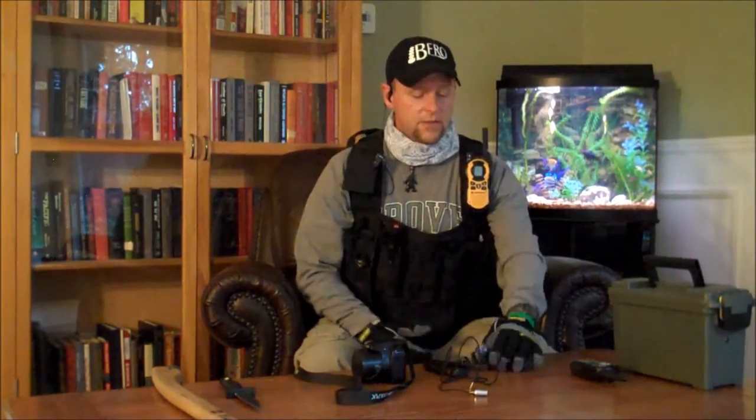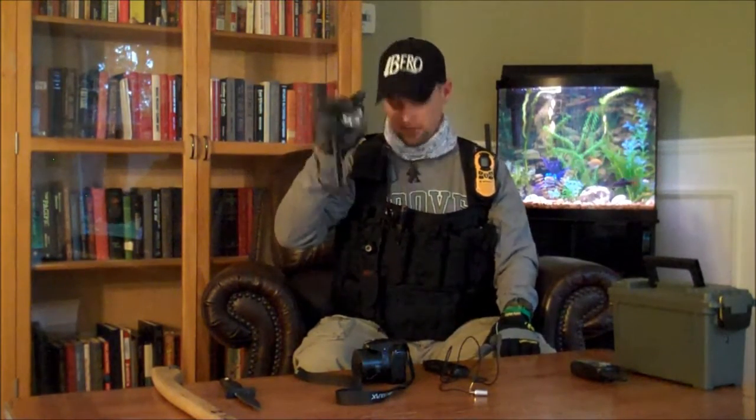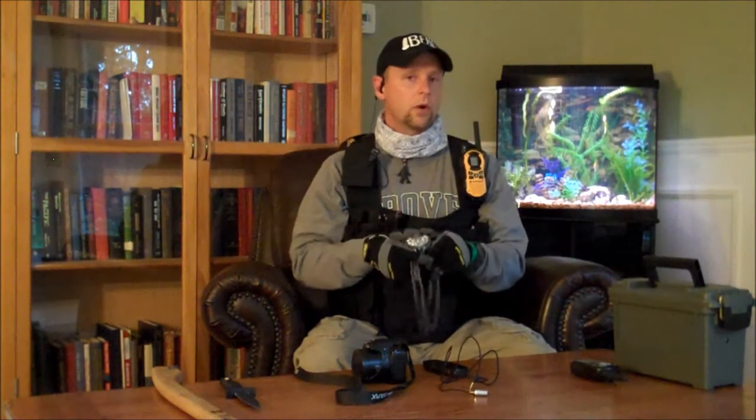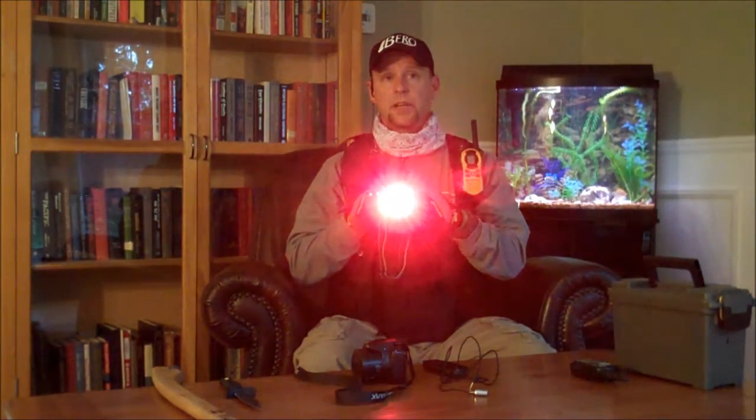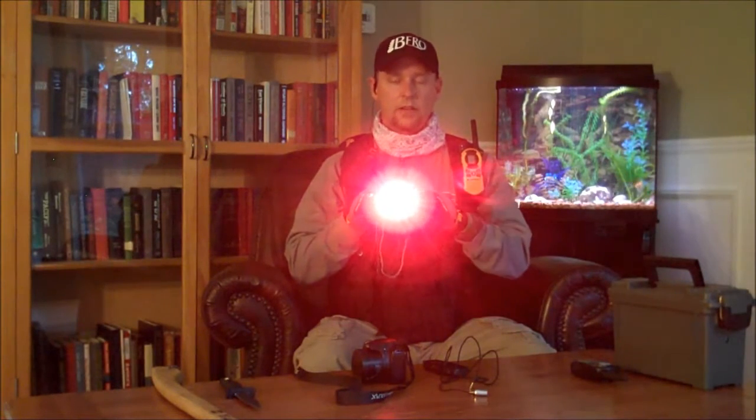But other things, very simply, a good flashlight or headlamp like this. I have a regular flashlight too. It also has a filter on it. But one of the cool things about a flashlight like this, and this is very important, is that you understand how it works. I guarantee you when I click this on, it's going to come on red. And it did. The reason that happened was because I know this particular item.